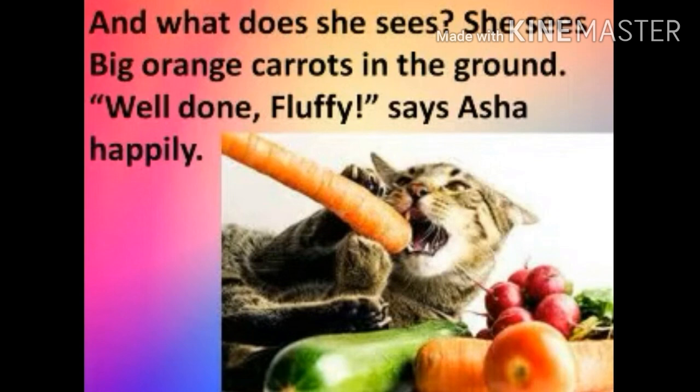We eat different types of vegetables, and those vegetables which we eat may not only grow under the ground, they may grow above the ground. Some will be fruits, some will be leaves, some will be stem, some will be under the ground.